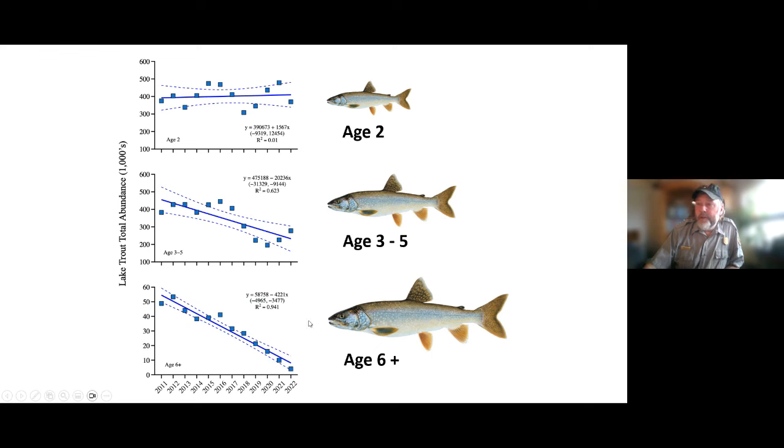Each of these graphs represents the estimated abundance of the lake trout in Yellowstone Lake over time. In this case, from 2011 through this past year, 2022, our modeling uses data from each year and models back. So this is using data from 2023, reflecting back from 2022. The large lake trout are here on the bottom graph, and you can see the dramatic decline we've forced in the large adult lake trout, the predatory lake trout in Yellowstone Lake. The mid-sized lake trout also have declined over time. But it's these young recruiting lake trout that are still remaining abundant in the lake.